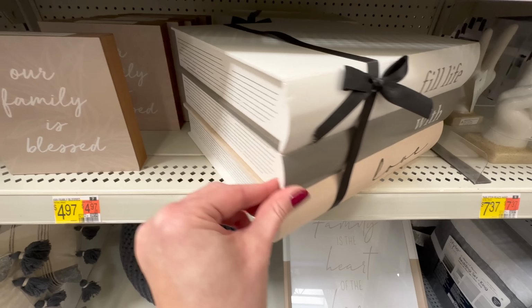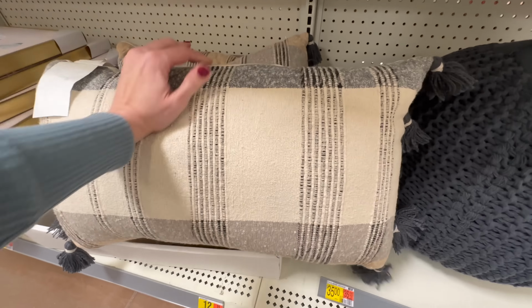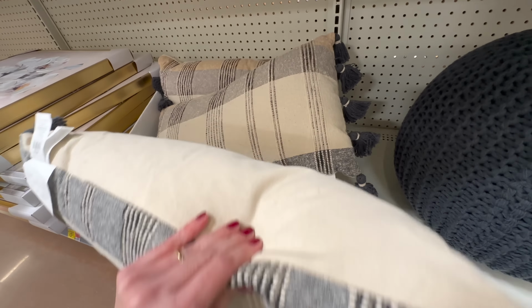Here on the bottom shelf, they have a fairly large 18 by 22 wall art piece, a comfy pouf that you can sit back and kick your feet up. These are great for adding extra seating. And then look here to the left, there is a coordinating pillow. It's a lumbar style, but that is a great pillow here at Walmart. Love the tassels. It does have a plain back.